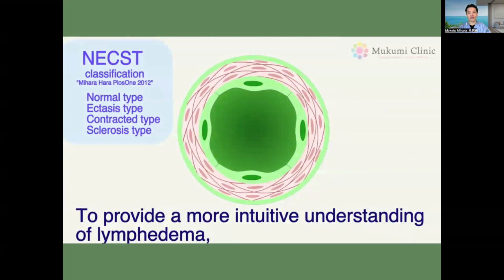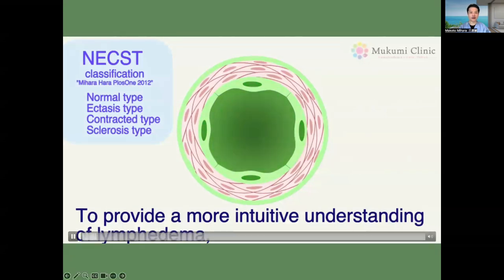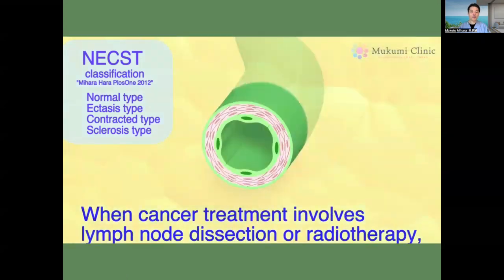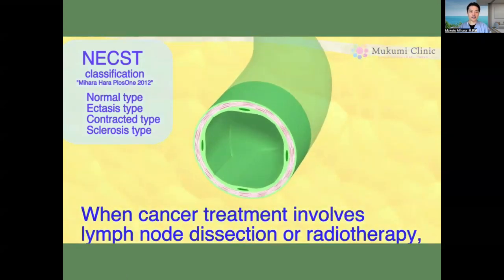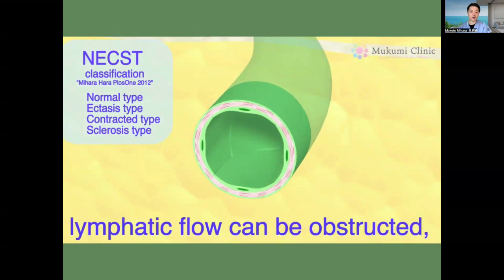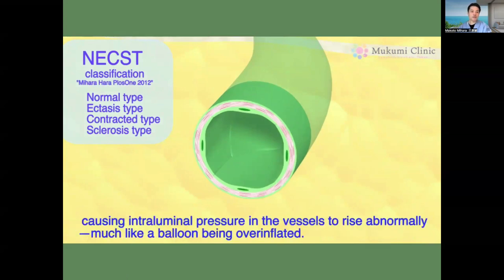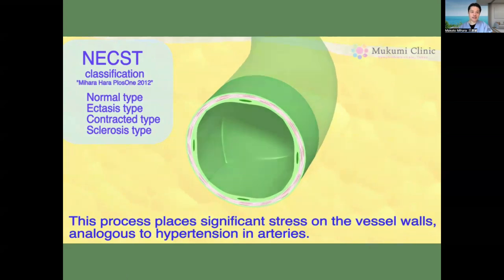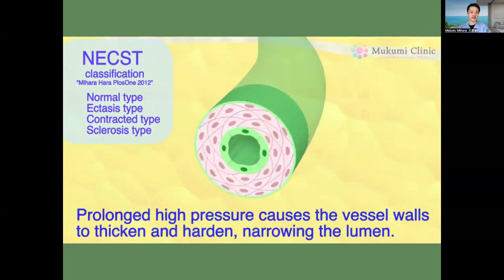To provide a more intuitive understanding of lymphedema, we have prepared a special CG video focusing on collecting lymphatic vessels. When cancer treatment involves lymph node dissection or radiotherapy, lymphatic flow can be obstructed, causing intraluminal pressure in the vessel to rise abnormally, much like a balloon being overinflated. This process places significant stress on the vessel walls, analogous to hypertension in arteries. Prolonged high pressure causes the vessel walls to thicken and harden, narrowing the lumen.